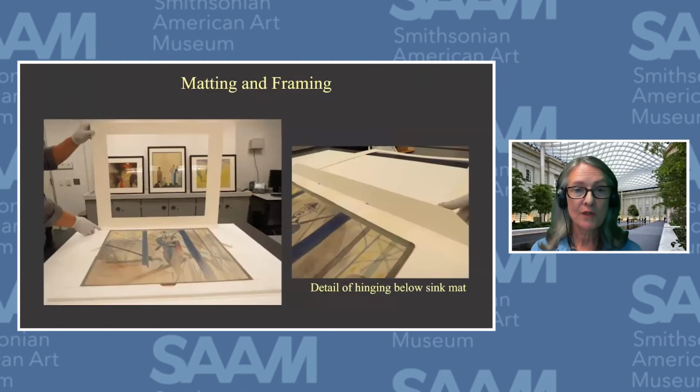The final step for these works before display is matting and framing. And this is an example of preventive care, housing the watercolors for storage and for display. So we choose the highest quality materials that are durable and stable. And we consult with our curators and our exhibition staff about aesthetics so that we can maximize the impact of these artworks.